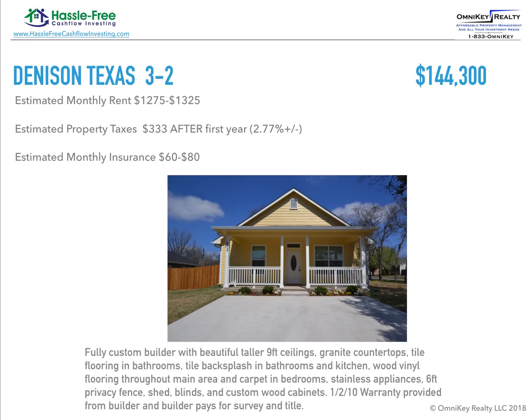And so this property is a great example. This is in Denison, Texas, and Denison and Sherman are twin cities to the north of Collin County. And for those of you that know our area, Collin County is where all of the major employers have relocated. Plano and McKinney are kind of your two seats of Collin County. So of course that's where Toyota and Liberty Mutual and State Farm and all these big employers have come in.